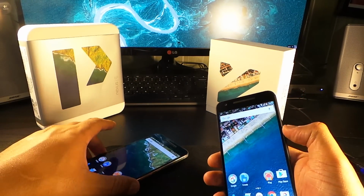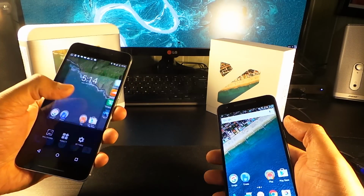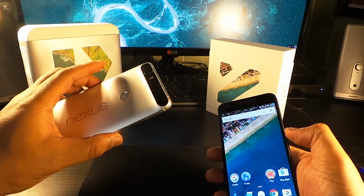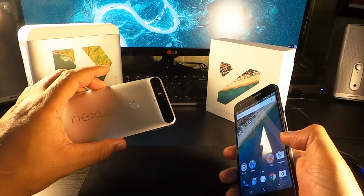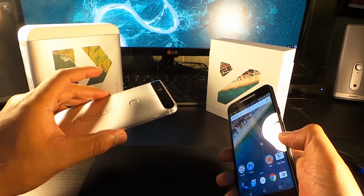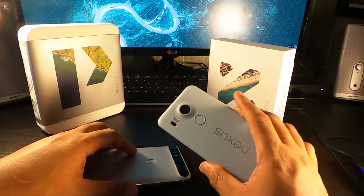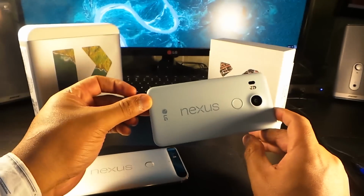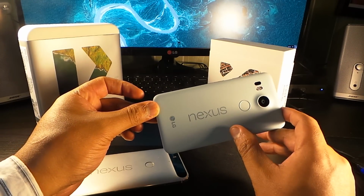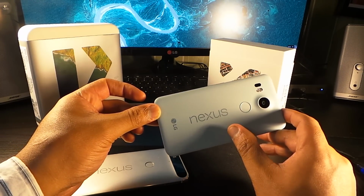So I appreciate both designs, but if I have to give one design the winner, I would honestly have to go with the 6P because the design is so well done. It really looks good. But I feel when it's all said and done, 2 years from now, we're going to appreciate and love the look of this phone even more.